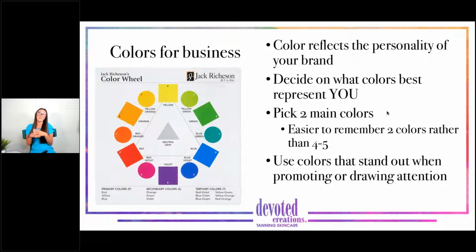So if you want to create kind of a bubbly personality with your brand, you're going to probably have either your favorite colors that go into it, especially if you own your own salon, or you run the salon yourself and you've got all these bubbly colors, these bright colors, or neutral bright salon colors that reflects your personality as well. So you decide on what colors best represent you.